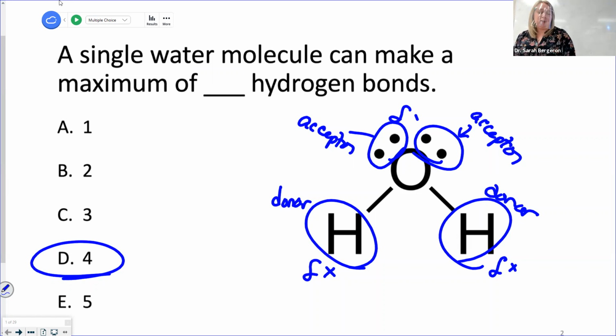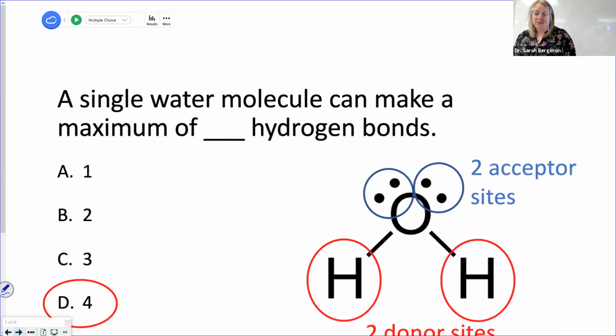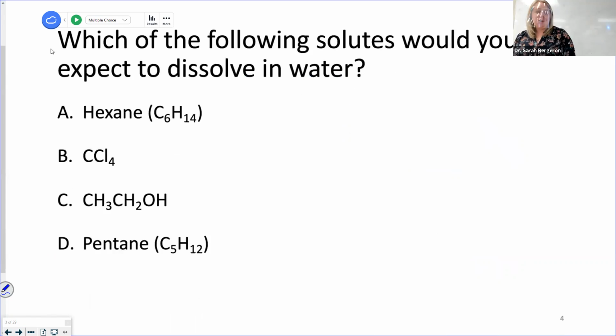Okay, so now using that knowledge, which of the following solutes would you expect to dissolve in water? So what do you think is going to dissolve in water?